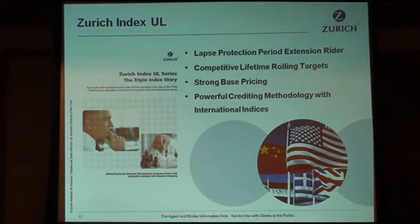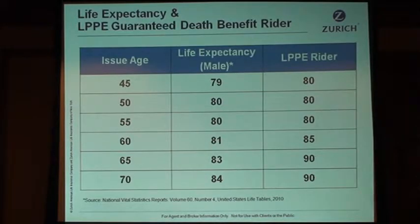You don't lose out on commission. If it takes a year, 2, 3, 4, 5 to get to your target, we pay you first year commission until you hit that target. And they're high. Strong base pricing, powerful credit methodology. Let's move on because I don't want to take long.